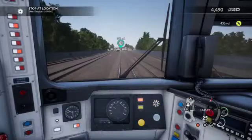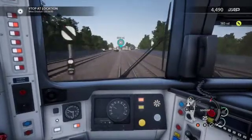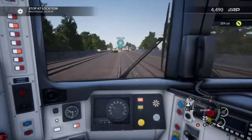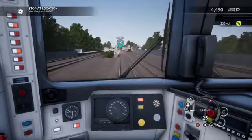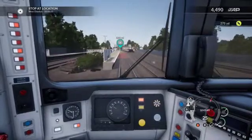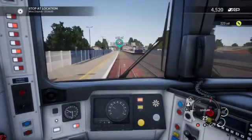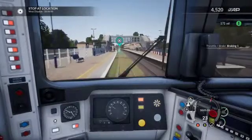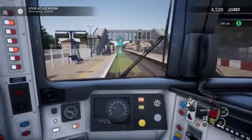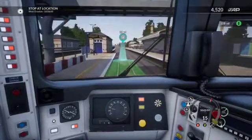So anyway, we're again on time. In fact, I've probably braked a little bit early here, maybe a bit too early. But yeah, we're going to be on time for this one, so it shouldn't be early, shouldn't be late. Here then at West Drayton, which is good. Again, I don't really like being too early myself, or too late. I like to just be on time.